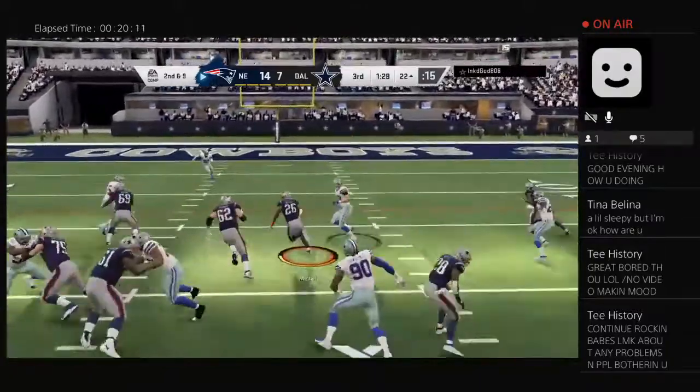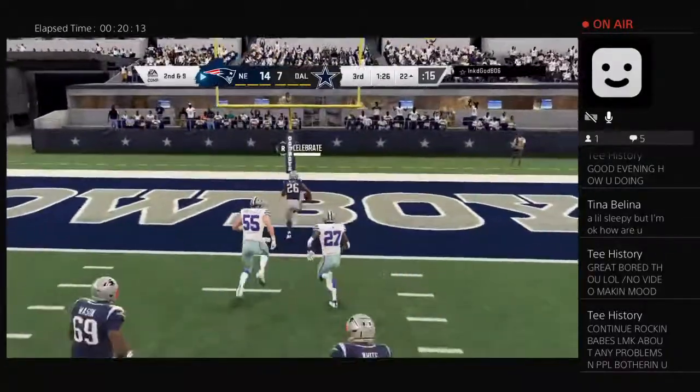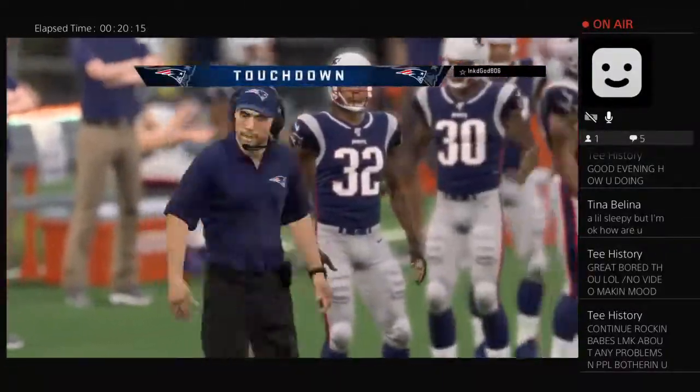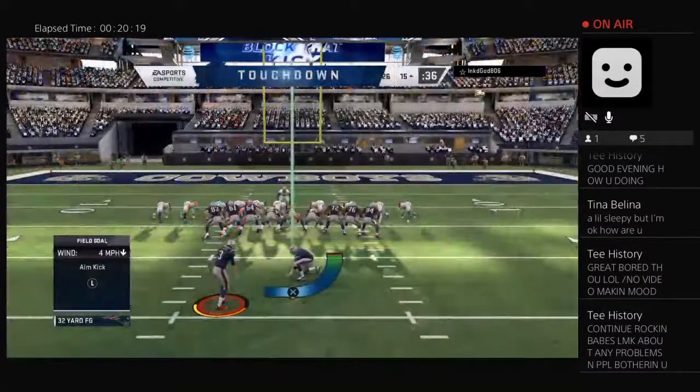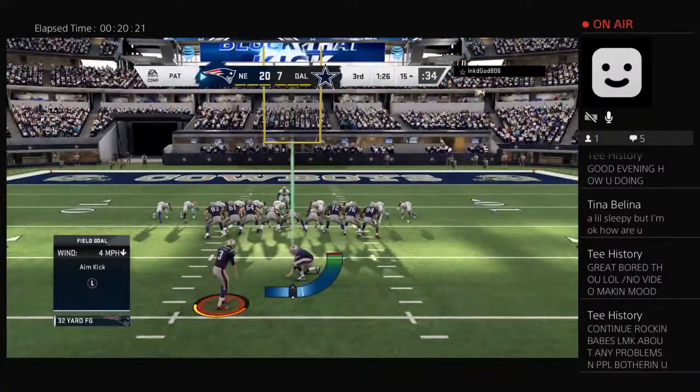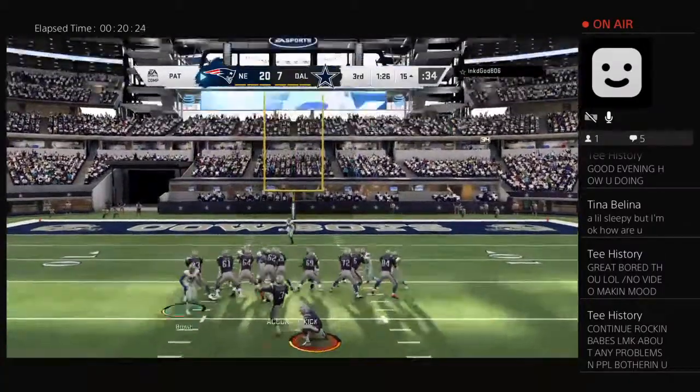They'll keep it on the ground. Michel, he's got the first down inside the 10. And he's in. Touchdown, Patriots. 22 yards. And the Patriots, they add on to their lead.